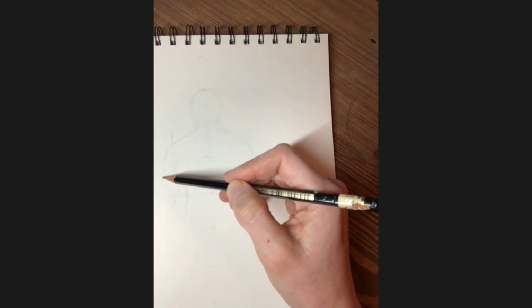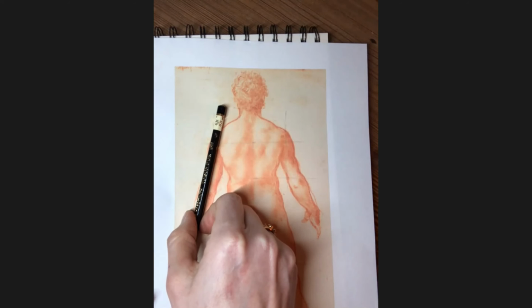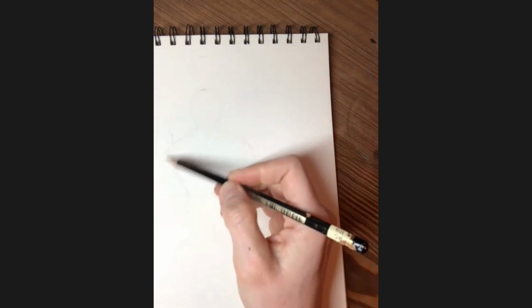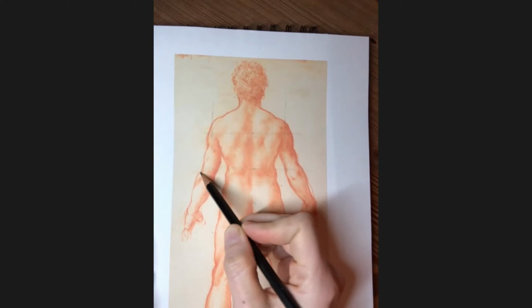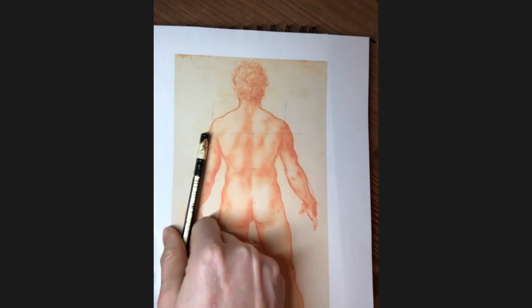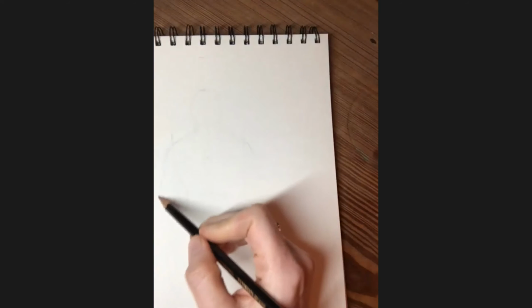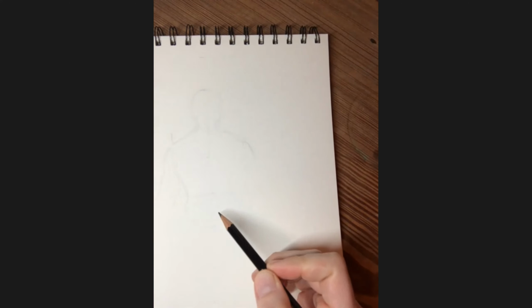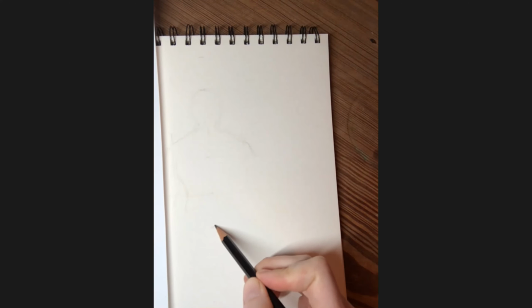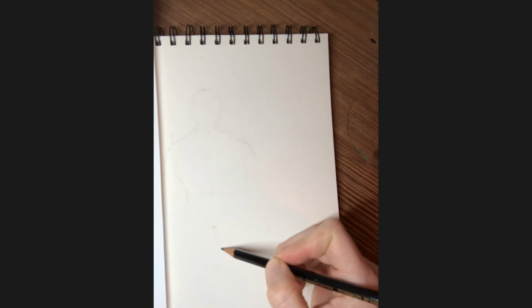We can establish the general direction of his arm like that, and then transfer it here, and it is like that. But then where it meets the elbow, the direction goes slightly different, maybe more out. The next part is the crease of his bottom.